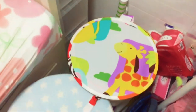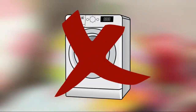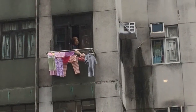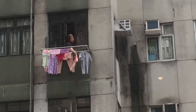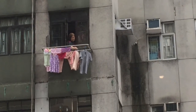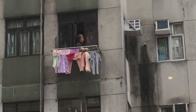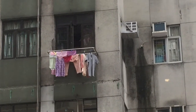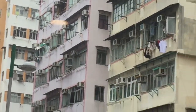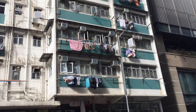Here is my laundry bed, and since my home is too tiny, I don't really have a washing machine or dryer in my home. So how can we dry our clothes? We usually hang the washed clothes outside our home like this and let them dry naturally, and you can see how the lady is doing that. Here you can also see other families doing that.